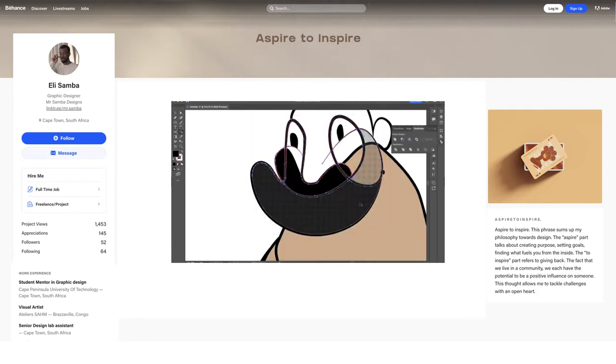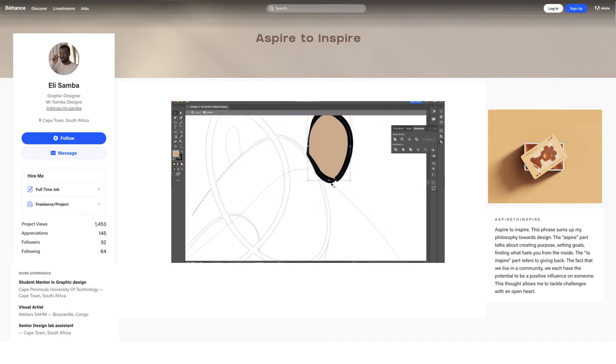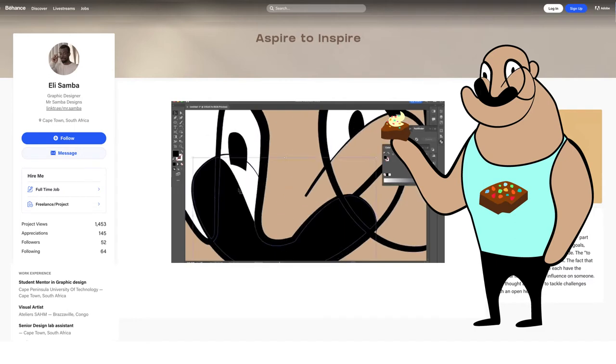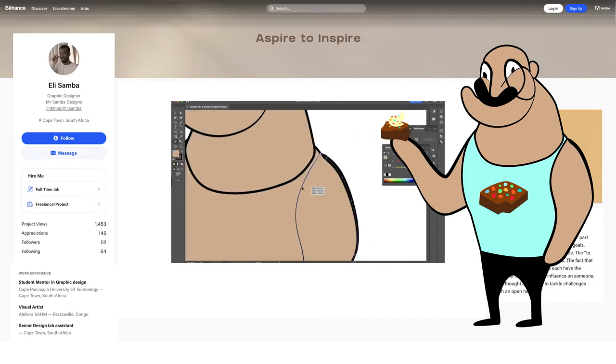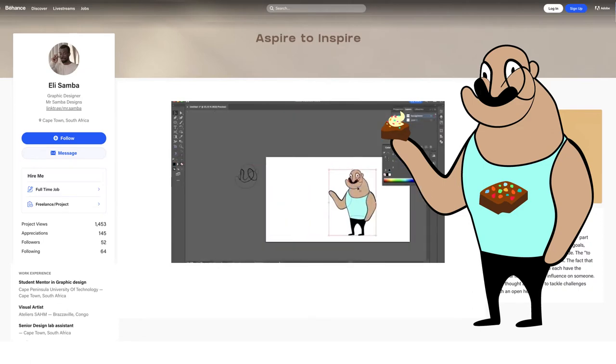So he drew this amusement park inspired guy who's got the delicious snack. He forgot his drawing tablet at work over the weekend, so he ended up having to draw it in Adobe Illustrator. And I think he did a fantastic job. I love how he matched the line weights.